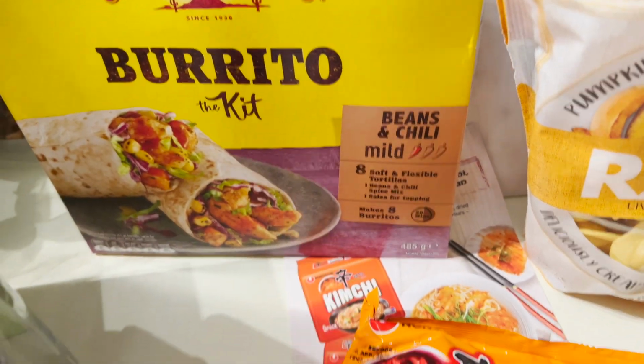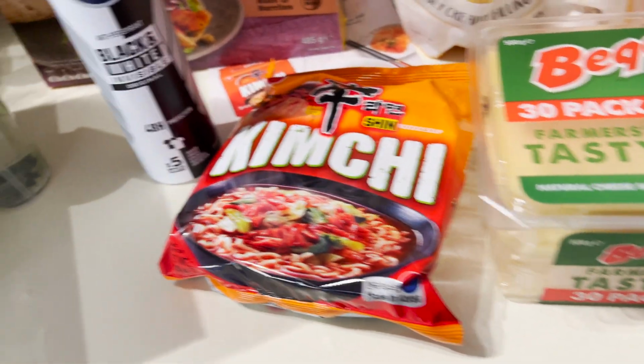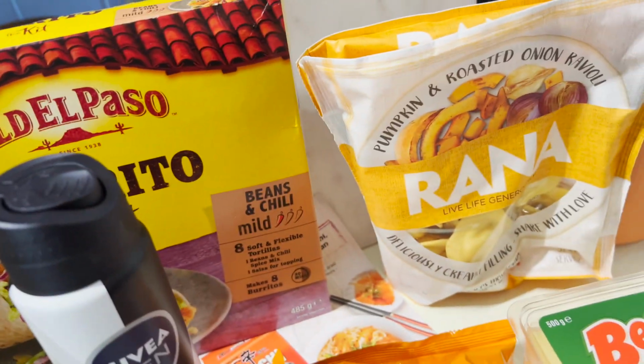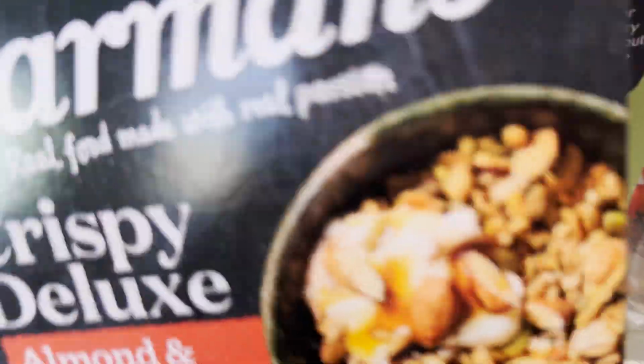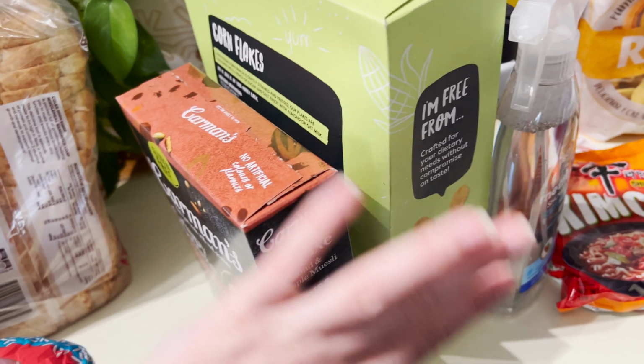I got a burrito kit. This is for Kyle. Oh no, I don't think they've given me the gluten-free wraps. Oh man. I need those for Kyle because he obviously can't have those. I'll have to get some next time I'm out. Got some shower cleaner. Ylang ylang. That should smell good. Gluten-free cornflakes and this Carmen cereal for Kyle. He actually likes them mixed together, and it's a good way to bulk these out because this is like $7 and this is $3. So good, like a money saving tip.